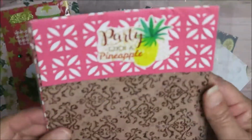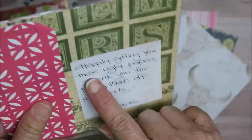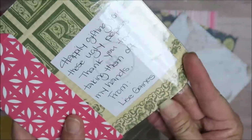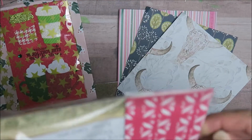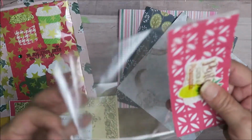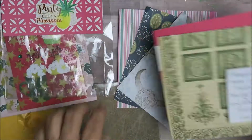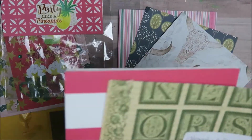Aw, party like a pineapple. How cute. And this is from Lisa Gaines. Happily gifting you these ugly papers. Thank you for taking them off my hands. How funny. So let's see. Oh, that's her bag topper. Cute. Thank you. Man, I just put mine in a clear mailer envelope and sent it off.